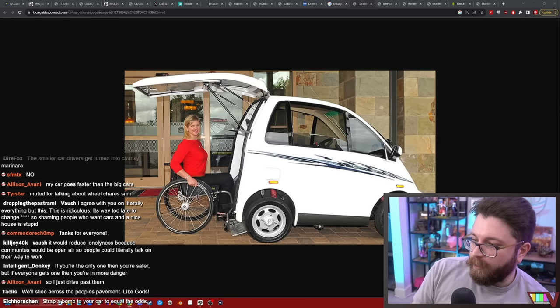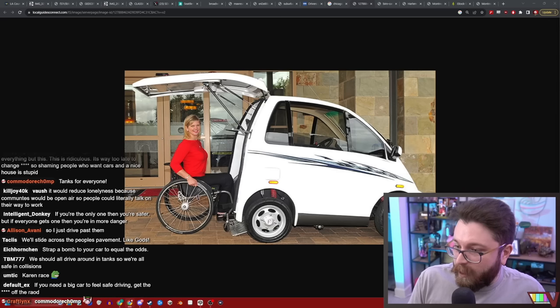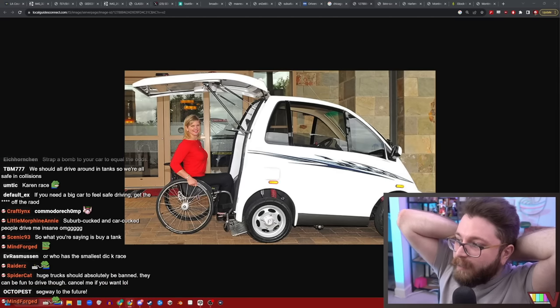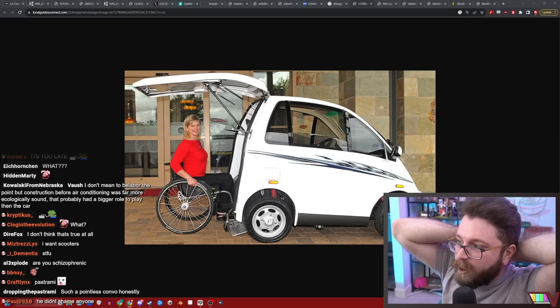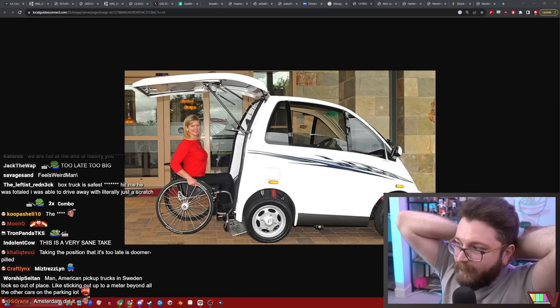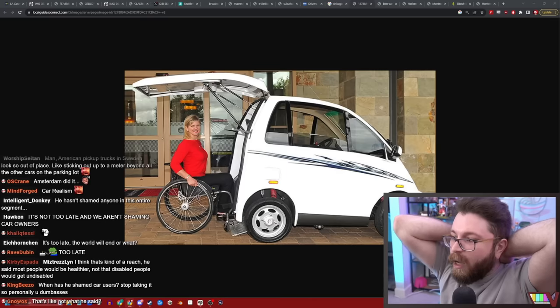Vosh, I agree with you on literally everything but this. This is ridiculous. It's way too late to change shit, so shaming people who want cars and a nice house is stupid. Dropping the pastrami, what are you talking about? What positions are you imagining? This is what I mean about capitalist realism or car realism, where people are confused and baffled by the idea of something that they have entrenched in their mind changing, so they invent a bunch of other things to get mad at, to justify the weird confusion they have with the concept of things changing.